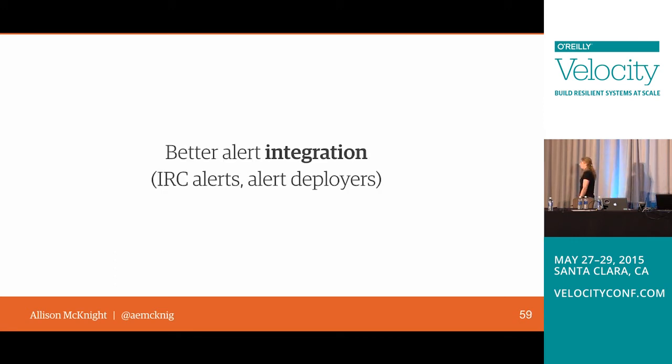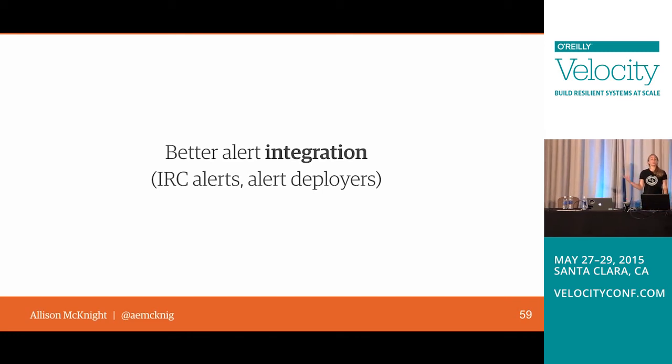We could have some better alert integration. Right now, we're getting alerted by email, and then we'll probably take the conversation to IRC. But we don't have to do that step. We could be alerted in IRC automatically. If we're doing that, we could automatically ping deployers, people who had pushed code recently, who might have pushed out that regression, and then they could just start right away helping us figure out what was going on.